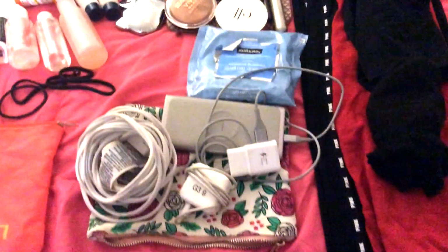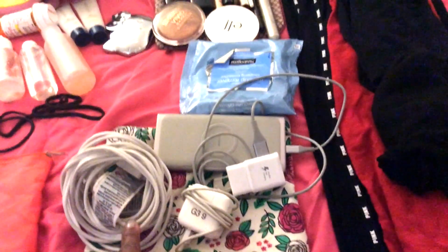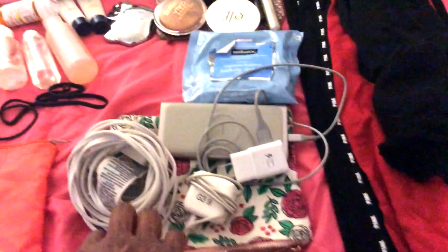So that's that. An extension cord, because sometimes you just need it. And so I always have one in case I need to plug my phone up somewhere, or I can't sit right next to something. I can plug my phone up.